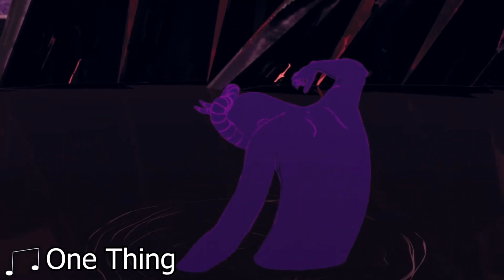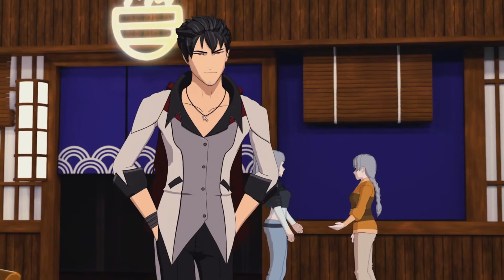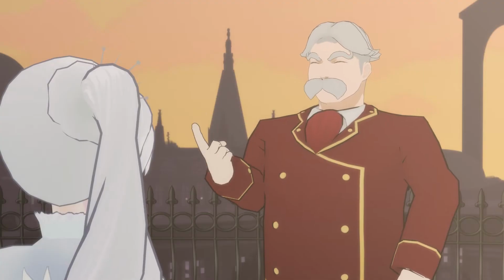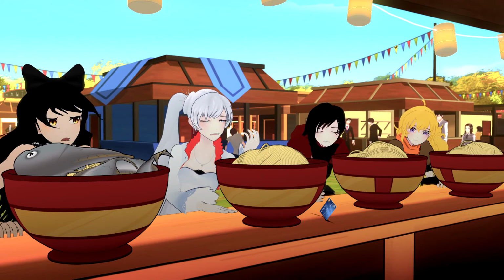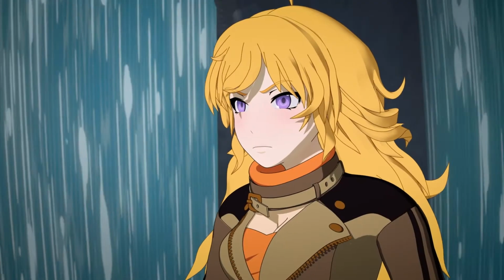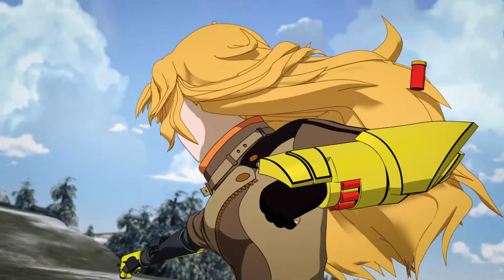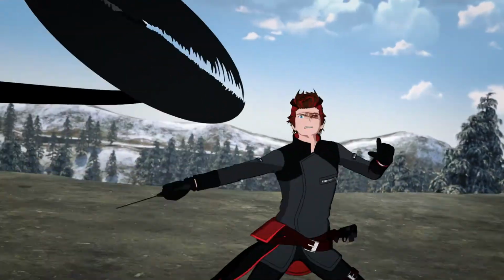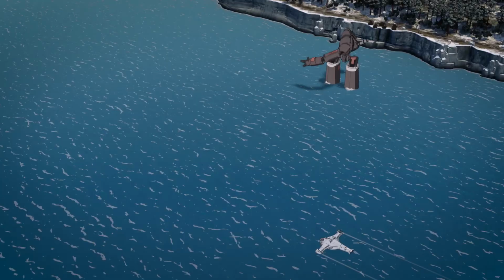RWBY Volume 6's animation is the best the animation has been overall for the entire series. The character animation isn't anywhere as janky or cringe-inducing as the early volumes that were animated in Poser, but they did get really nice by Volume 3. The action animation is back to being on par with those early volumes, and finally reached the same highs as some of the best fight scenes that can be found in Volume 2. There are still issues with the scenes, like some lackluster choreography, animation errors and inconsistencies, and other questionable decisions.